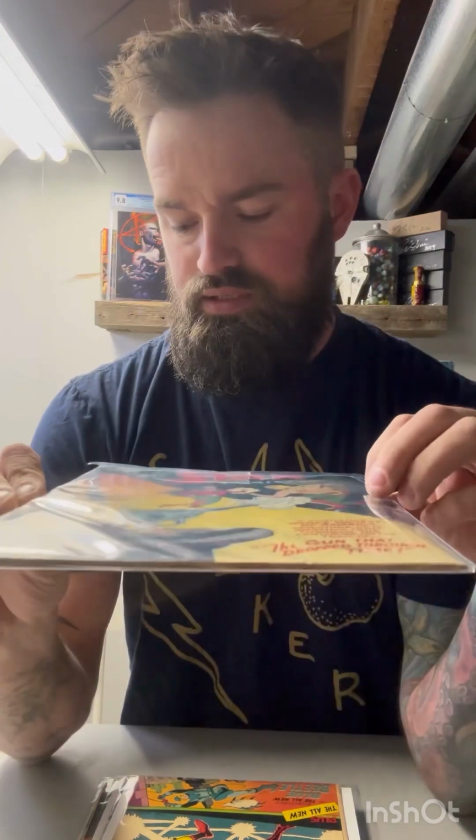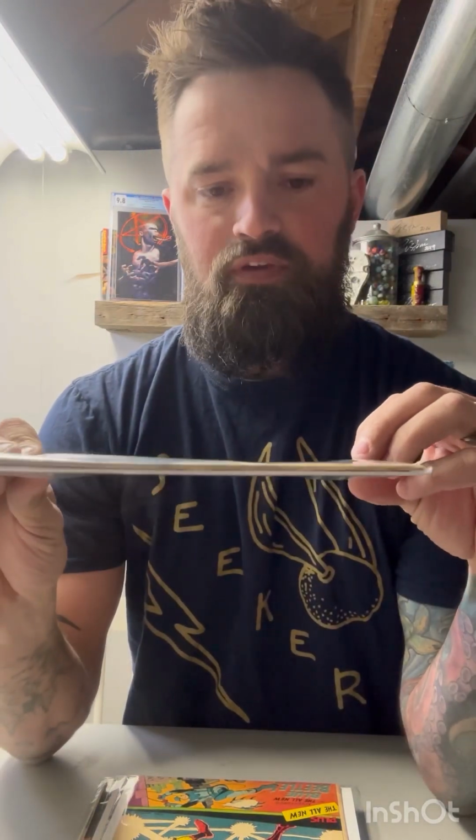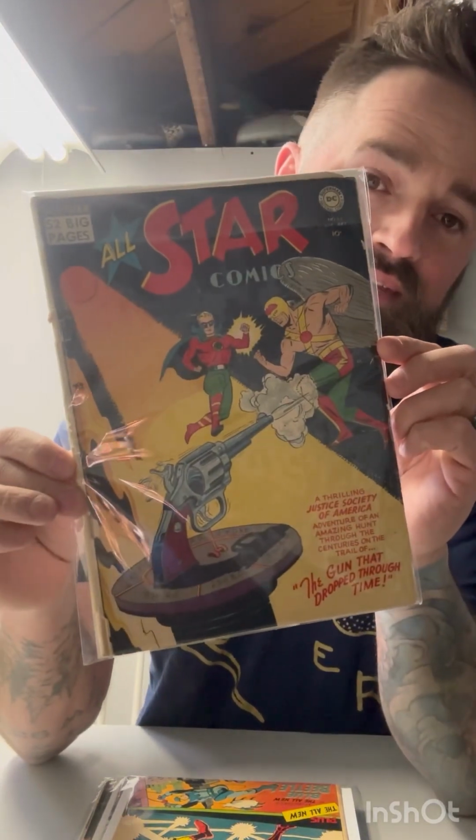Allstar Comics, this is number 53. Like I said, I'm new to comics, so I'm not going to sit here and pretend that I know the content of these. I have not read them. I don't know who wrote them. I don't know anything about them other than what I've Googled, what I've watched on YouTube, on Mike's channel. My knowledge is minimal, so feel free to help me out. I'd love to learn.